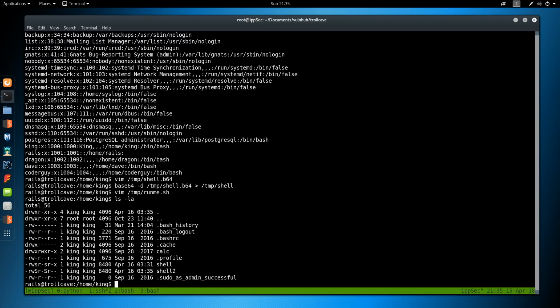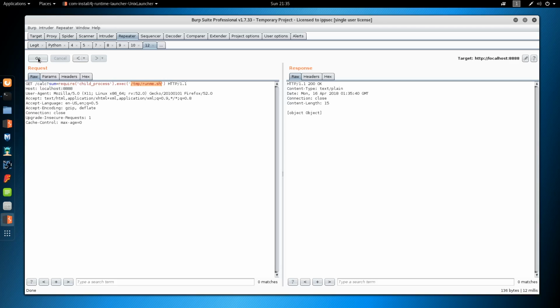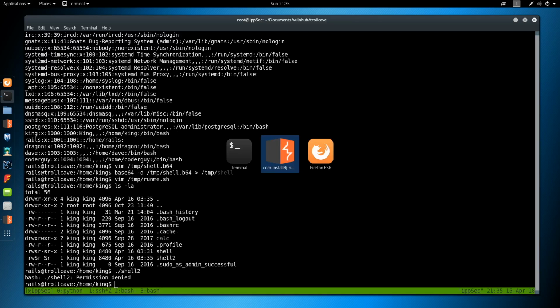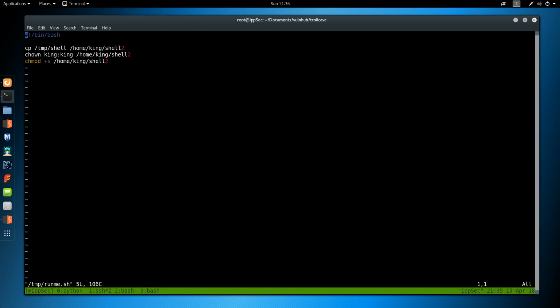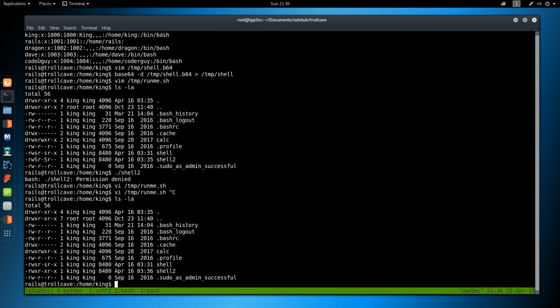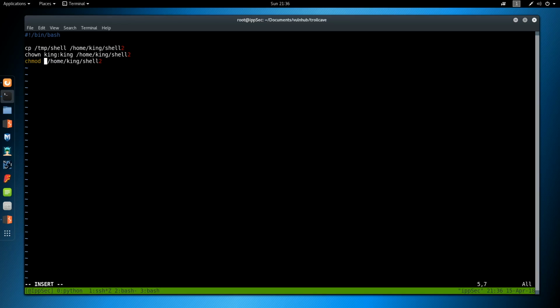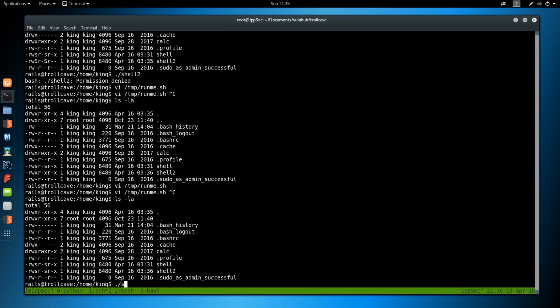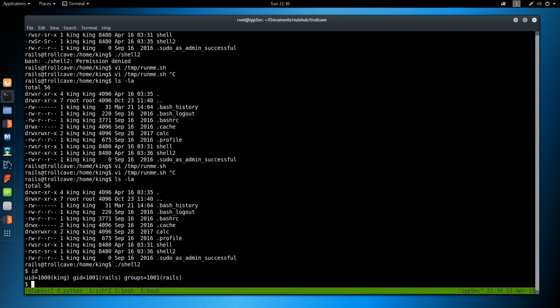ls -la, we got shell 2. I think I screwed up with that S. We gotta give execute temp runme. Was it 4755? I think I do 755. It won't wipe that bit. We'll see. Will you wipe? Yes, it did. So let's do 4755. Or we can do plus S now. Plus S. Okay, now we're king. So that number does matter.